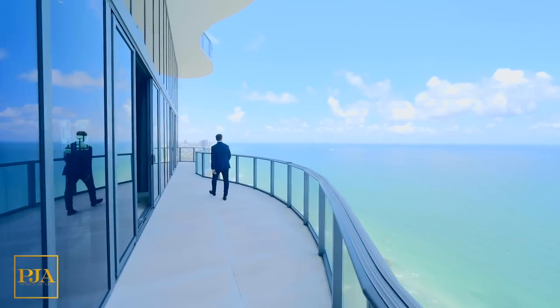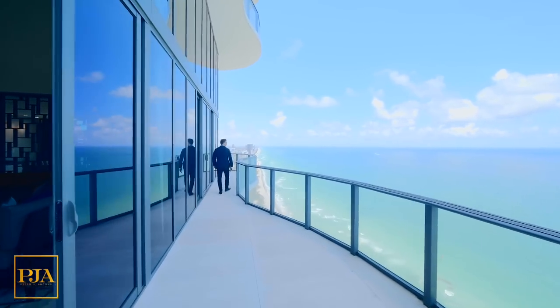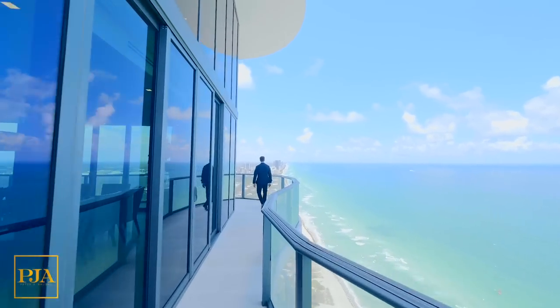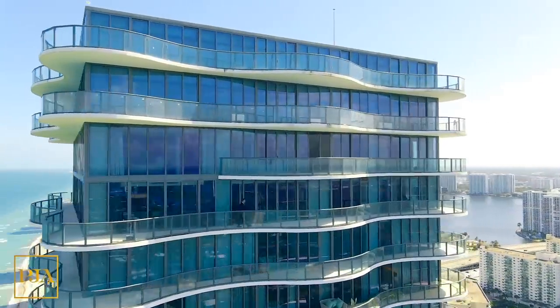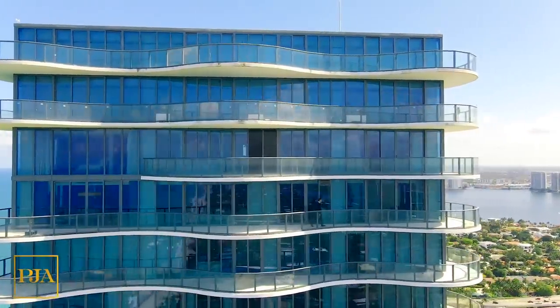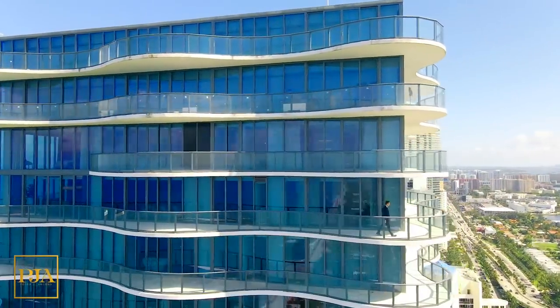Starting with the direct ocean view on the east side, I want to show you how deep and how long these terraces are. We've only done this one other time in the channel and we're excited to do it again, so let's begin. As we bank the corner and make a left, we end up facing north. In this direction, you can see Golden Beach, Hollywood, Hallandale, and even all the way to Fort Lauderdale.